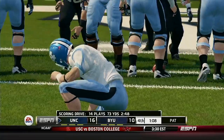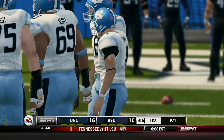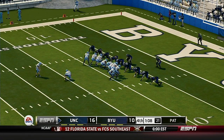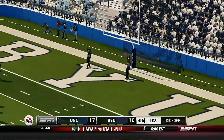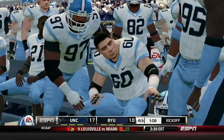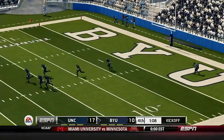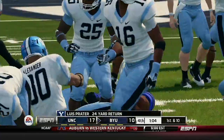The offense didn't get the play off in time. Delay of game, offense. He splits the uprights with the extra point. Thompson is lined up to kick this one off. He's to the 20. And he makes it out to about the 27-yard line.